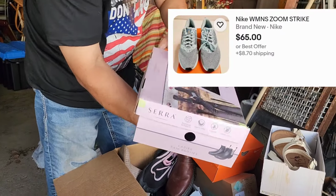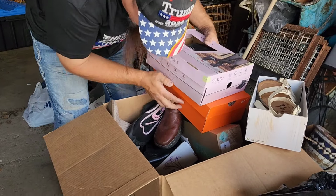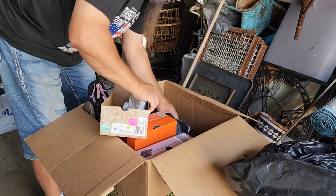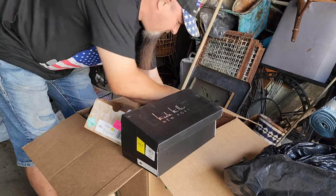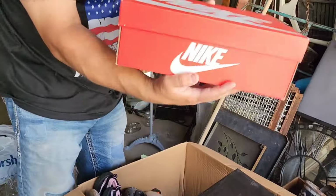There's some kind of different boots. All right, don't see any more Nikes down in there. I do not. Uh-oh, I don't see any more Nikes. Oh, right now there might be. All right, little flippers. I see one more Nike box, guys. Uh-oh, another light pair, though.